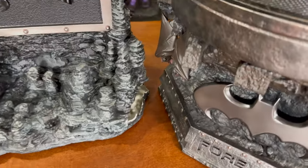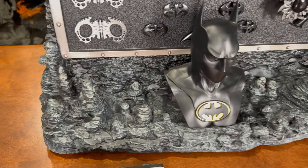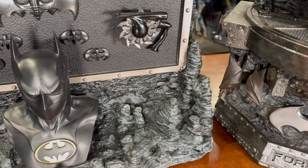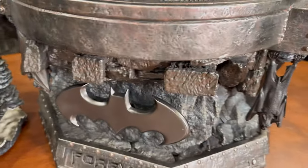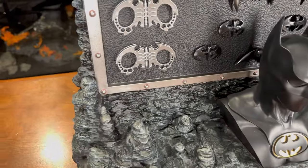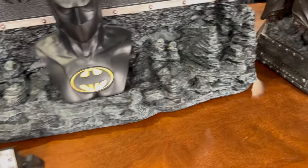So, for example, the cave. You have the stalagmites on the bottom pointing up. I think they did a nice job with this. I like the texture on it. I like the gray and different tones of gray. And you see that around the bottom of this base right here. So I think they did a really nice job with the actual rock or stone insinuating that it's a Batcave. I also really like the metallic parts.